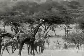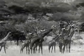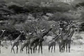Hunters rarely kill these harmless monsters, but the natives often do, for the hide makes a bullwhip 30 feet long without a break.